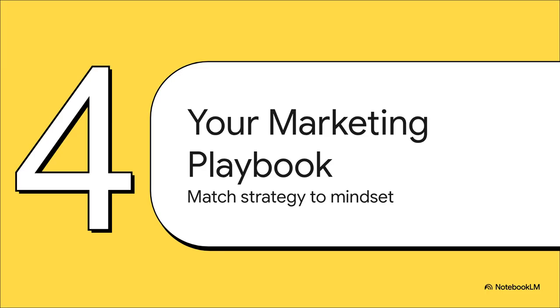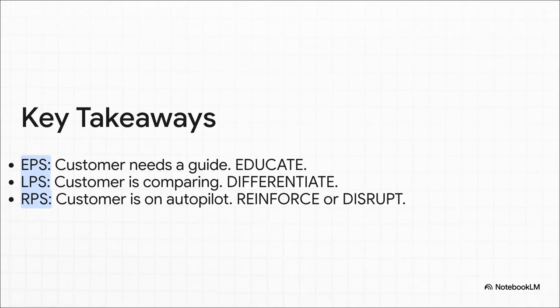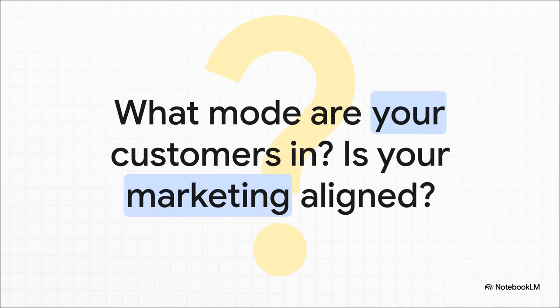Okay, so let's pull all of this together into a clear, actionable playbook for you. Because the most effective marketing isn't about having the loudest voice. It's about having the right conversation at exactly the right time. So here's the bottom line. You've got to figure out which of these modes your customer is in. If they're lost and need a guide, you educate them. If they're weighing their options and need a reason to pick you, you differentiate. And if they're on autopilot, you either reinforce that habit with everything you've got, or you do whatever it takes to disrupt it.